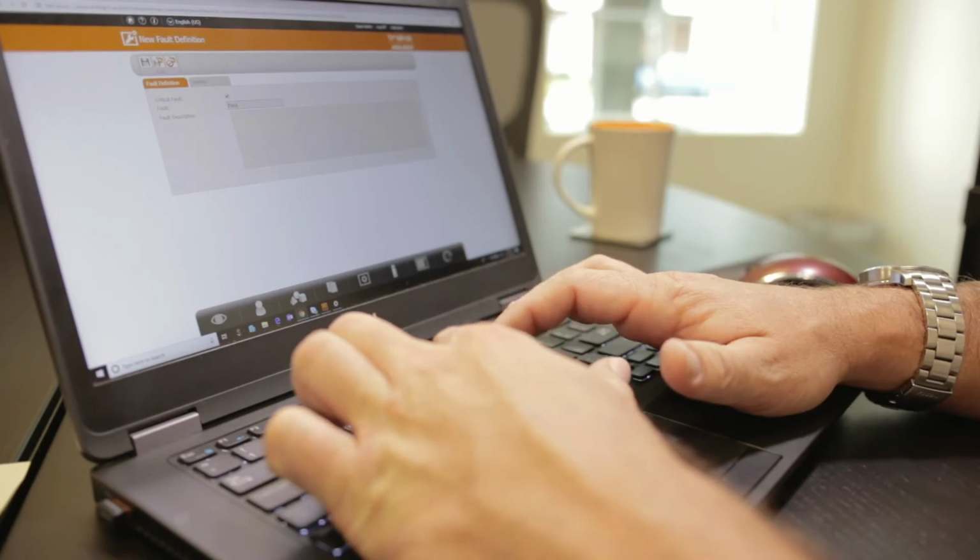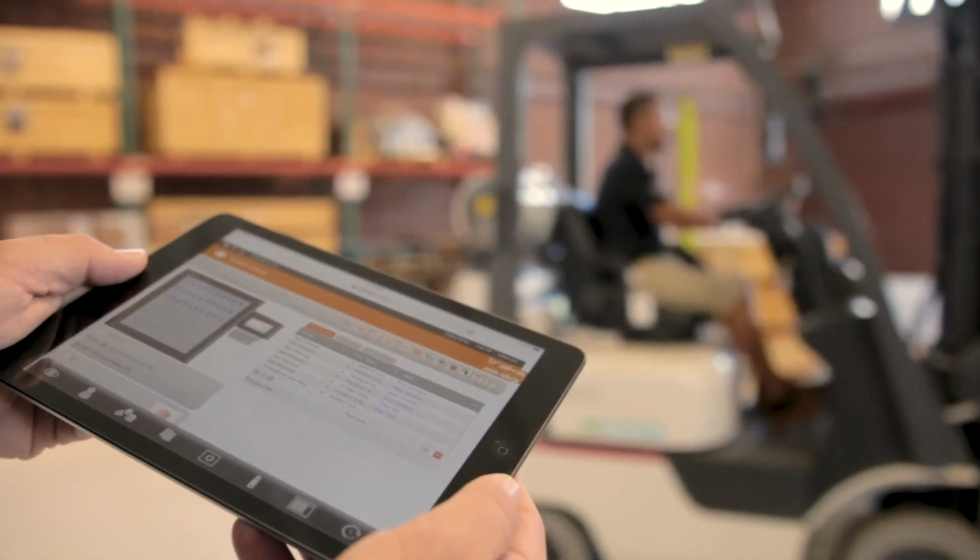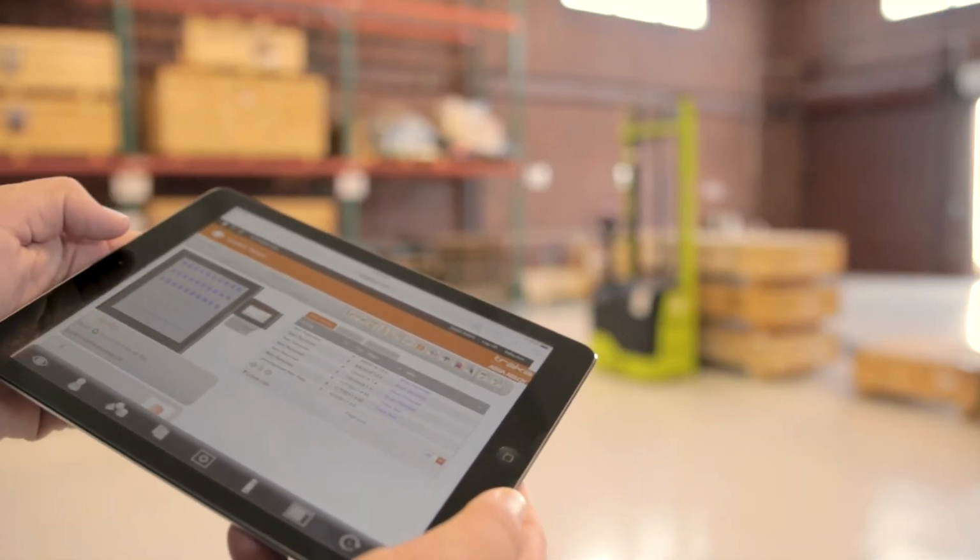I learned the system quickly within a day and a half. I felt very comfortable managing the system. Remotely, I can log into the system from anywhere. If we're having an issue with a locker, I can remote in and see what the issue is right away.